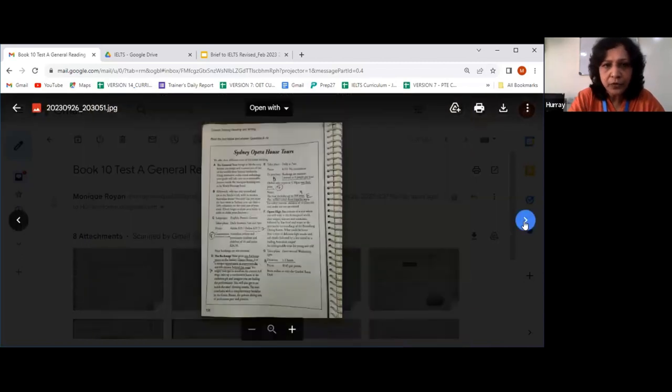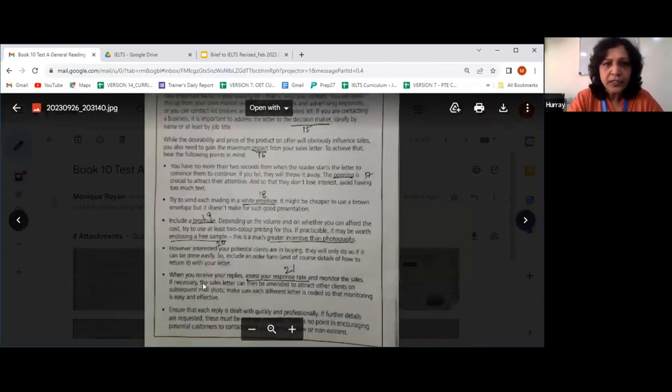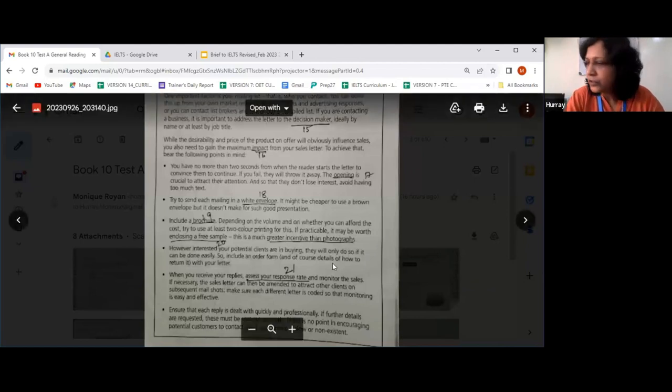So what are we supposed to calculate? 21. Next bullet point. When you receive your replies, assess your response rate and monitor the sales. So assess is another word for calculate. So what should you calculate? The response rate to the letter. So when you receive your replies, that means you have sent a letter and you're receiving your replies. So you should calculate the dash to your letter. What should you assess? What should you calculate? Your response rate. So response rate is the answer. You can write two words. So that is the 21st answer.